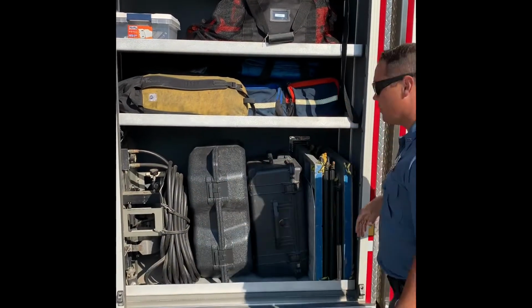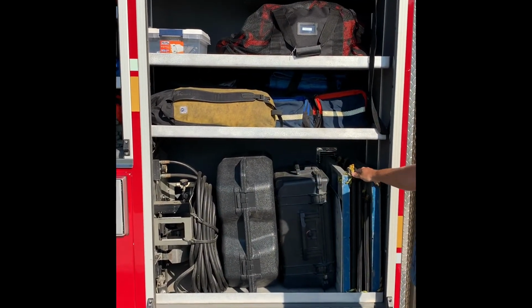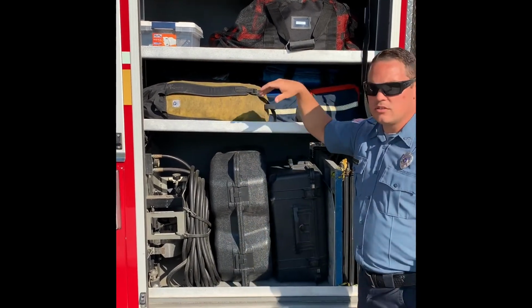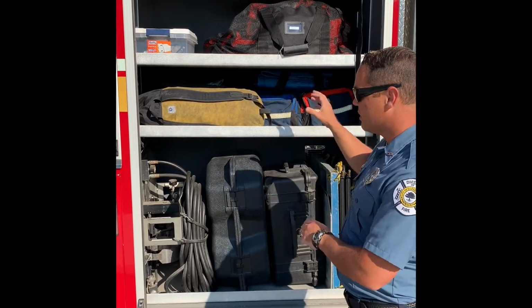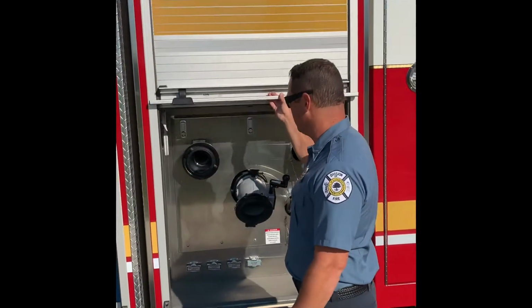And this is a lifting compartment, so we have airbags, just another way to pick up cars or something that might have fallen on somebody, and manifolds, and then we have life jackets to kind of piggyback on the rope stuff for the swift water rescues that we do. So that's this compartment. And this is the other side of the compartment.